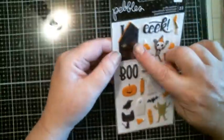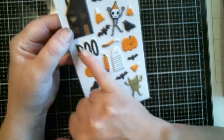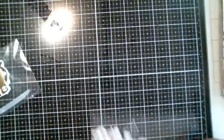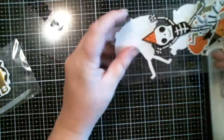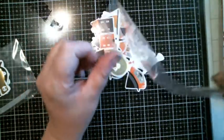And then we got a little sticker pack. The house. Eek. Little skeleton. The pumpkins. The cat. The ghost. The candy. Boo. And then we got some ephemera. Check out the ephemera. Oh, the package sealed itself. I was like, what the heck? Always that one, guys. Always that one, you know?